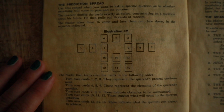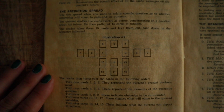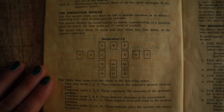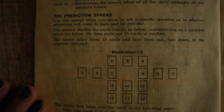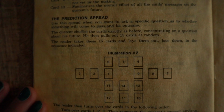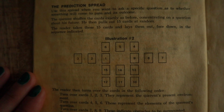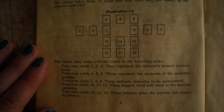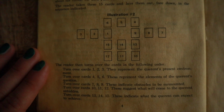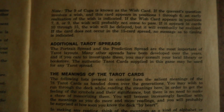The reader then turns over the cards in the following order. So you turn over card 1, 2, and 3. These represent the querent's present environment. Turn over cards 4, 5, and 6. These represent the elements of the querent's question. 7, 8, and 9. These indicate obstacles to be surmounted. Then 10, 11, 12. These suggest what will come to the querent unbidden. 13, 14, 15, these indicate what the querent can expect to achieve.